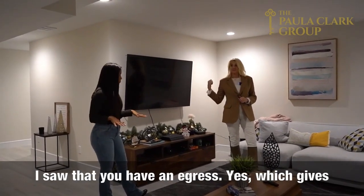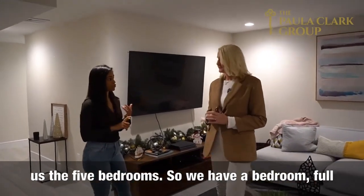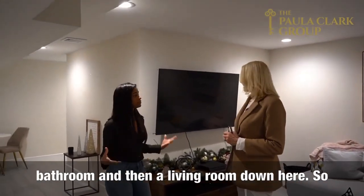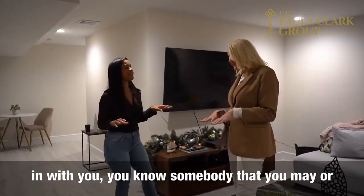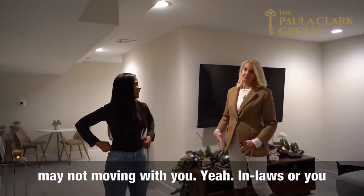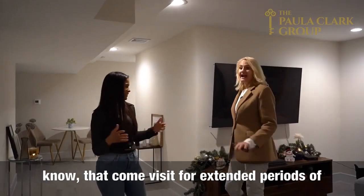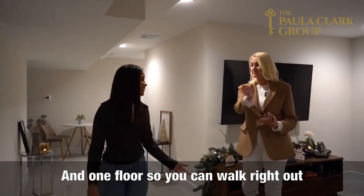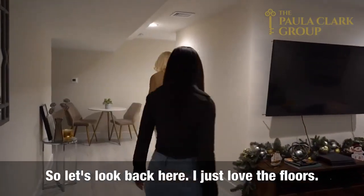Yes, because I saw that you have an egress. Yes. Which gives us the 5 bedrooms. So we have a bedroom, full bathroom, and then a living room down here. So again, if you have someone that wants to move in with you, somebody that you may or may not move in with you. Yeah. In-laws or, you know, that come visit for extended periods of time. One floor, so you could walk right out. Correct. So let's look back here.